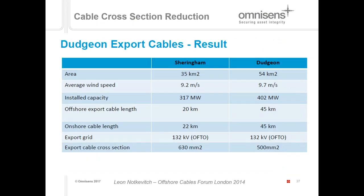So the result of all of that is the installed capacity, as I mentioned earlier, is 27 or so percent more on Dudgeon. The length of the export cable is more than double, so it's 45 kilometers versus 20 for Sheringham Shoal, and the cross-section of the cable, they actually managed to reduce it, so from 630 down to 500 square millimeters. So you can imagine the amount of savings just purely in capex, and these wind farms are $2 to $3 billion type of investment.